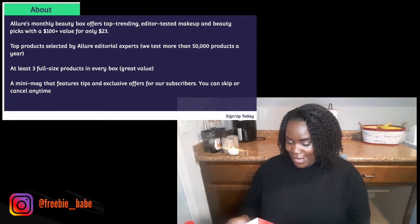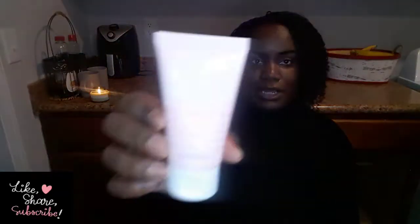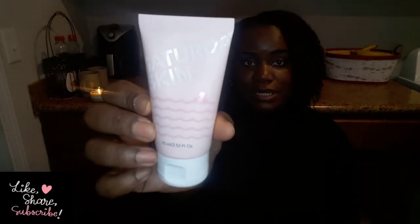So it says from the beauty experts. So the first thing here is just like a little pamphlet, and on the inside of it, it basically gives you details about each product. And let's see what else they have. Okay, that's much better. It was super bright. So yeah, this is called Saturday Skin, and this is a refining peel gel. This is a 2.5 ounce container here, and I want to see what it smells like.